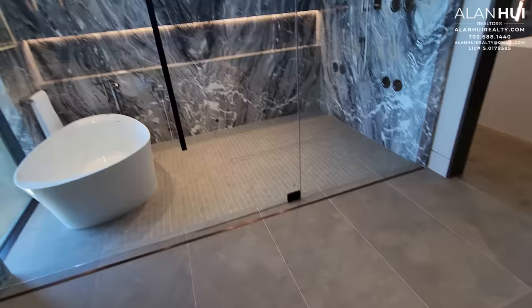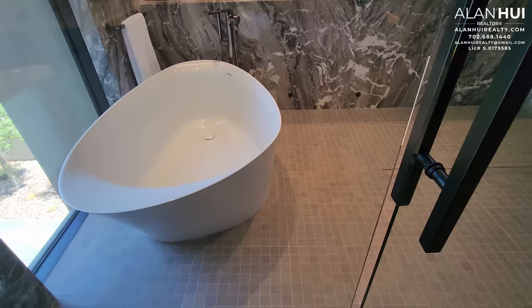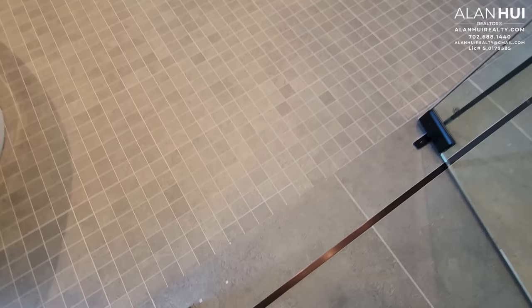This is your spa shower. You have a frameless glass that goes from wall to wall. Also the 3/8 inch tempered glass. Zero threshold shower. A linear drain.